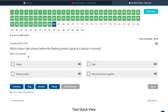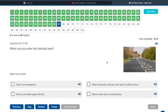What colour light shows before the flashing amber signal at a pelican crossing? So we've got a before the flashing amber signal, so it's gonna be red. When can you enter a hatched area? So it's broken, so solid in an emergency. Overtake large vehicles, possibly when necessary, and you can see it's safe to do so. Never under any circumstances. When necessary, and it's safe to do so.